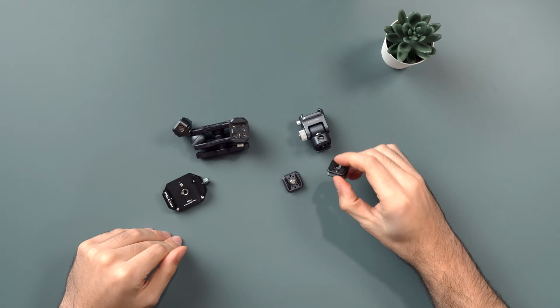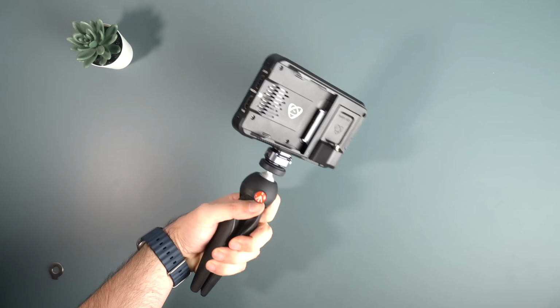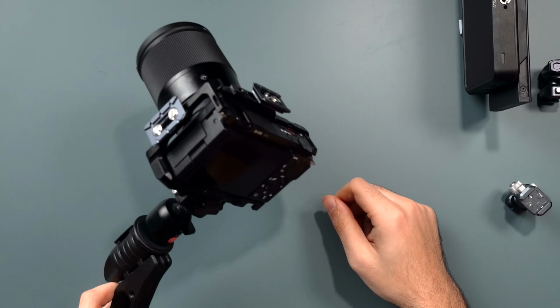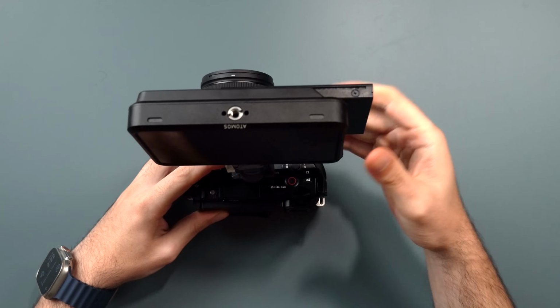This one is the F22. This is meant for lighter gear like lights, monitors, stuff like that. And then these here are the F38, which is more for cameras and tripods. And now I can seamlessly move my gear around. It's really well built, it's super secure, and is compatible with pretty much anything.